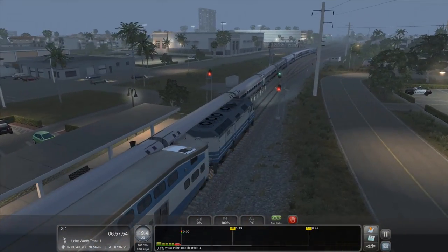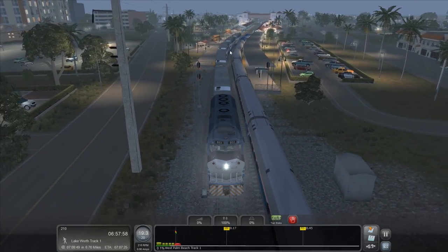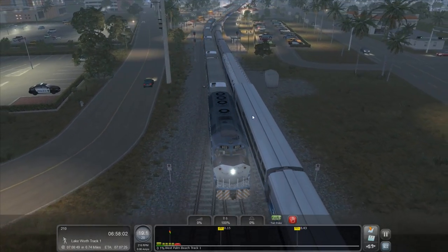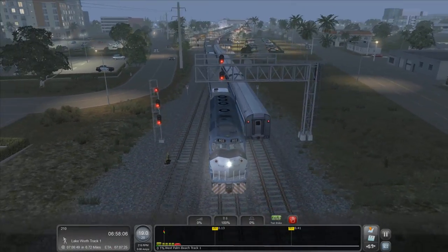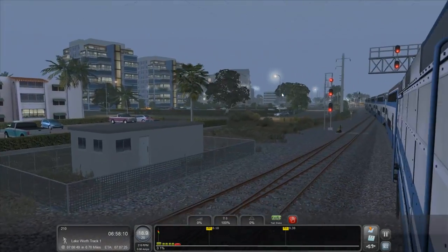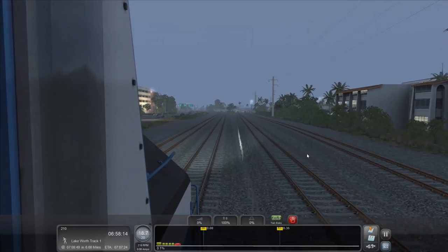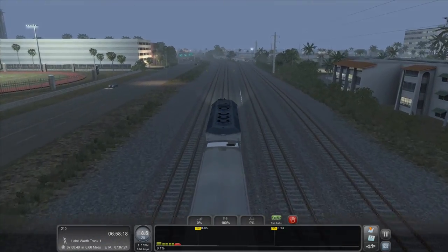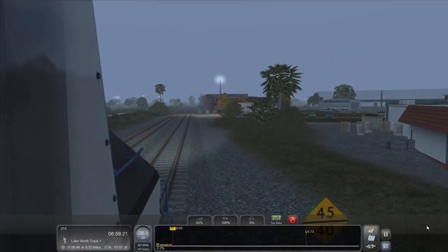Hey, why is his train ridiculously long and mine's dumpy? Look, 1, 2, 3, 4, 5 carriages. 1, 2, 3, 4, 5, 6, 7, 8, 9 carriages and two locos. I've been ripped off. Why don't I get all that stuff? School bus. 45 over 40.